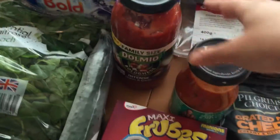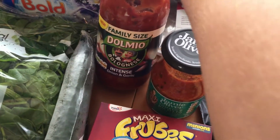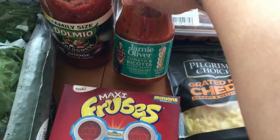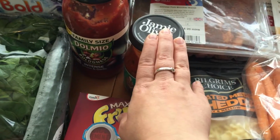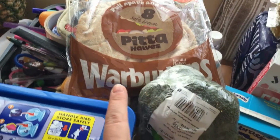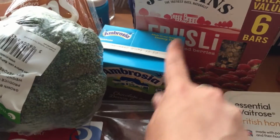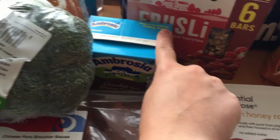Cucumber, I got two cooking sauces. I got the onion and garlic Dolmio, and I got Jamie Oliver tomato and ricotta, because I think all of the Jamie Oliver stuff was on offer this week. Some Warburtons pitta halves, broccoli head, I got some chocolate custard because the kids are absolutely loving chocolate custard.